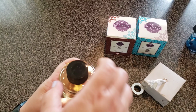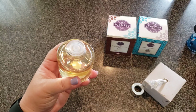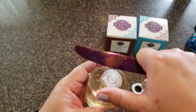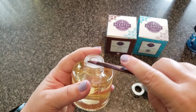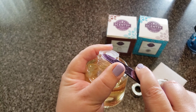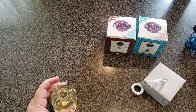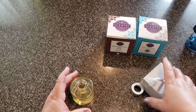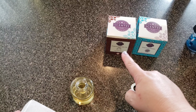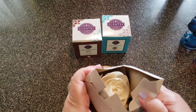So I'm going to take this off. This step can also be a little bit tricky. I'm going to use a butter knife here to take this off. Okay. Now, here's the flower part of it. It all came in one box, but as you can see over here, this is one flower. It comes in 2 boxes now.